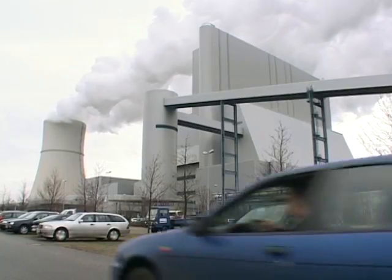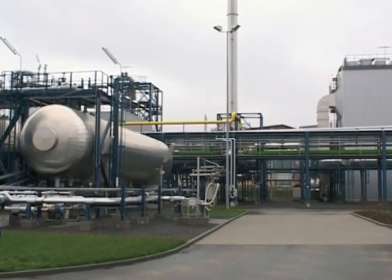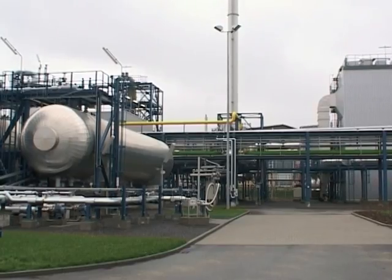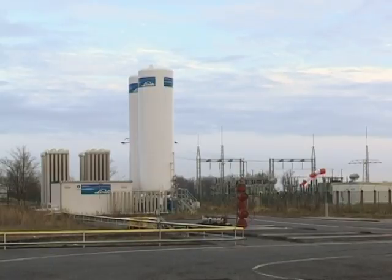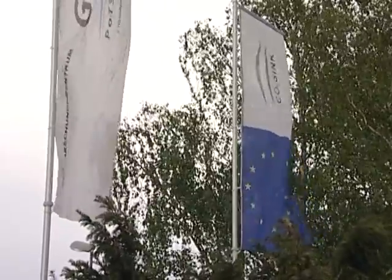If present trends continue, fossil fuels will account for nearly 80% of the world's energy by 2030. But the emissions trading system should encourage operators of power plants to store CO2 emissions rather than releasing them into the atmosphere and buying emissions allowances. The new European directive on CCS will help to define the framework that's needed.